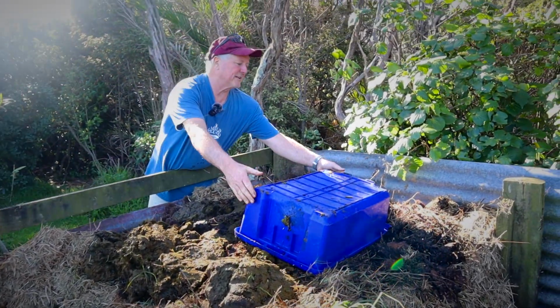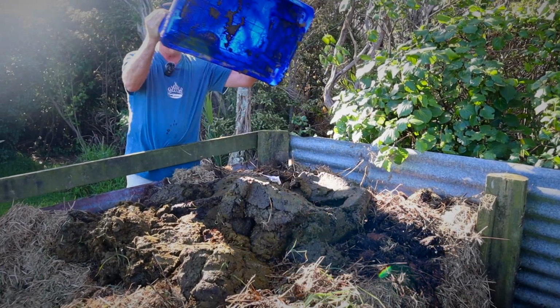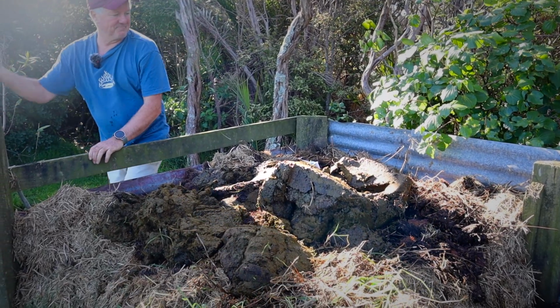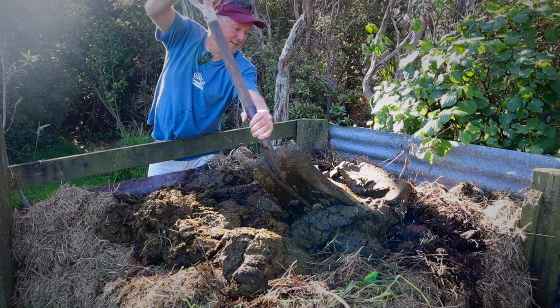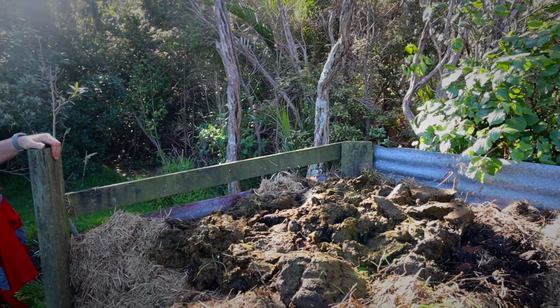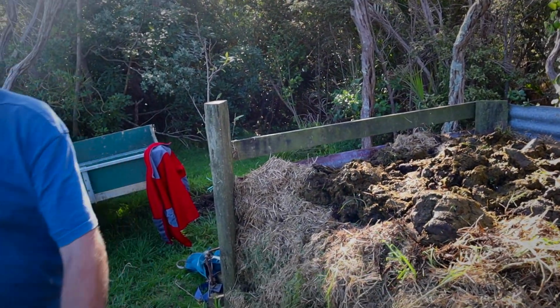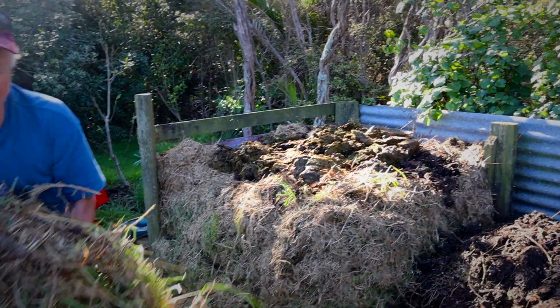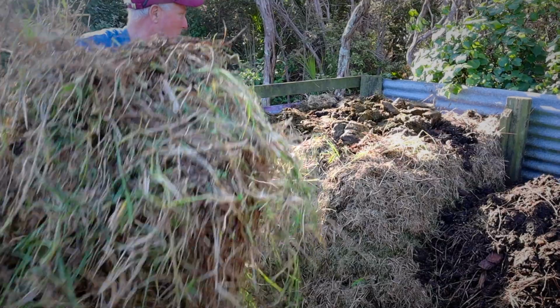And I do believe that making it hot really does help. Certainly gets the weeds out of it. And this stuff supercharges the garden as far as I can see. Oh, the veggie garden's looking awesome. Your fruit trees look great, the oranges and the mandarins. Yeah, they all get a barrow load each year or more.